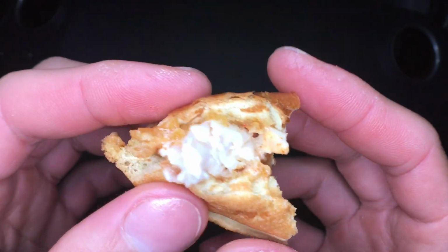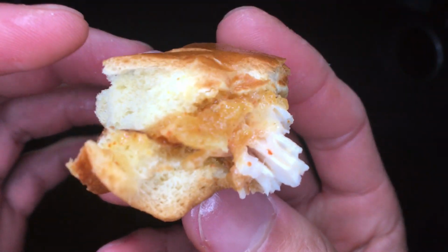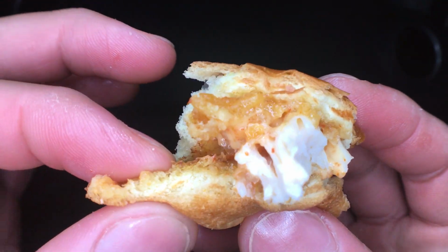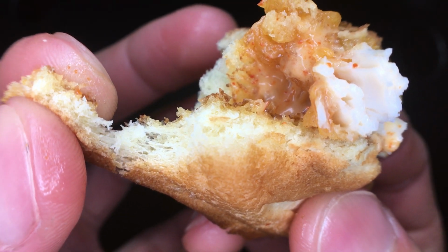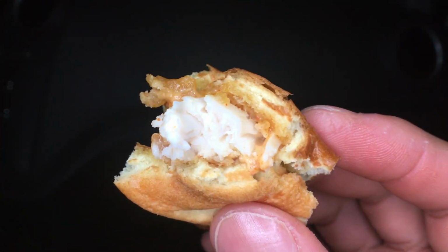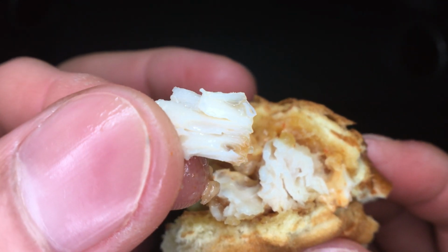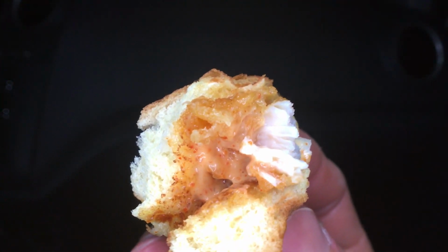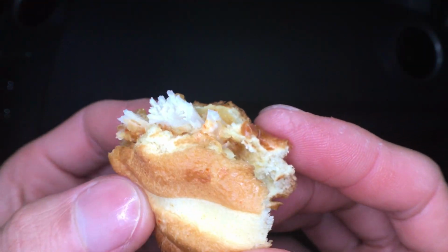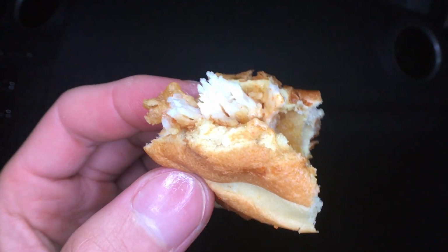Nice crunch on the breading. Good seasoning. Good sauce there. Bread, oh, so soft. Nice and chewy. Look at that. Wow. Chicken was tender. Wasn't dry. And that. Oh, look at that. Breading. Nice and crunchy. Wow. Pickles and sauce. Awesome. So good.